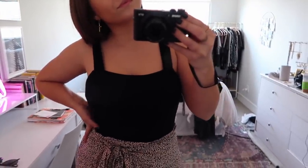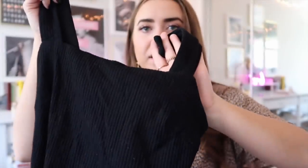And since the other two I have from here are spaghetti strapped, I thought I would get one that was a little bit wider, just because I feel like that makes an outfit look nicer if you have a wider strap versus a spaghetti strap that's adjustable. So this one is ribbed, as you can see. It's a straight across neckline. It has the cheeky back, which is always nice. There are no underwear lines showing, and my vision for this, in a second you're gonna see some skirts I got from there, is that this will just be really cute tucked into them. So glad to have that.